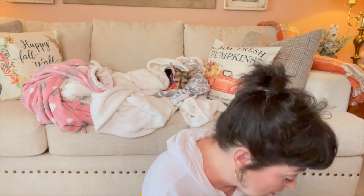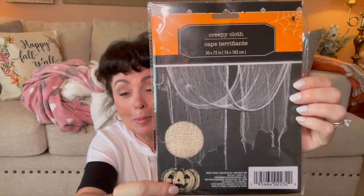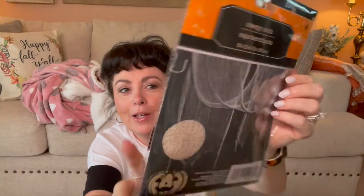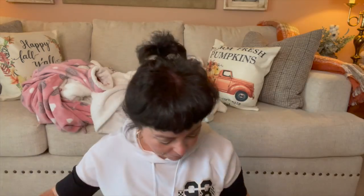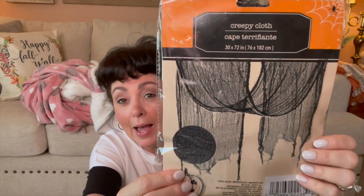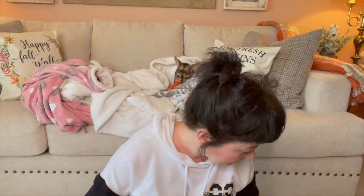Okay, then I found some more stuff for our candy taste test for backdrops. They have this creepy cloth. I don't want to make it real scary, but I'm just trying to make it cute, you know. So that's what that looks like. You can do so much with that. And then they had the creepy cloth in black, so I decided I would pick that up as well. We always just have a fun, cute candy taste test, all right?